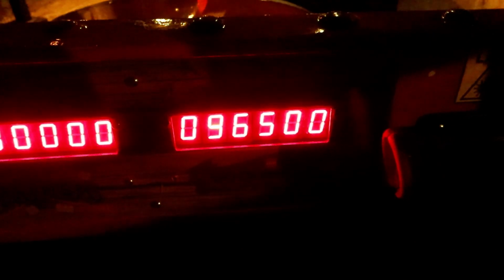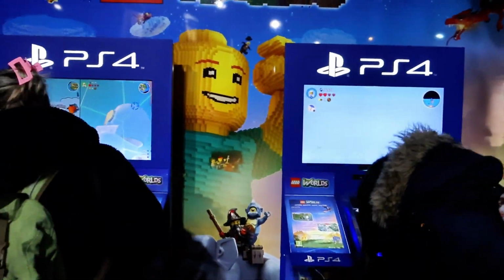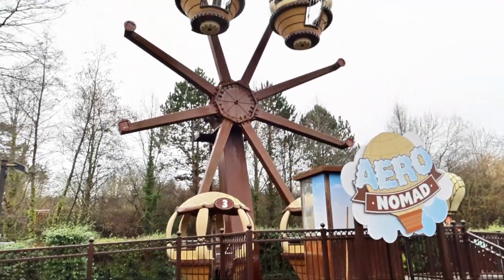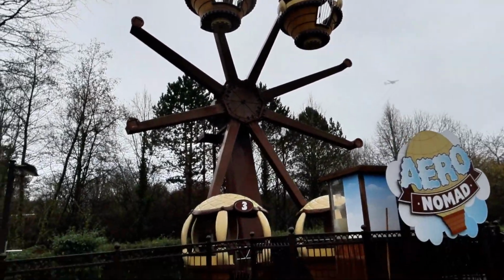That's my best score ever. We were held in one of the rooms there in Laser Raiders for an absolute age, and I was just racking up points. Come to a theme park and play on PlayStation. That's a ride that used to terrify me. Being hung up there as it rotated was an absolute nightmare.